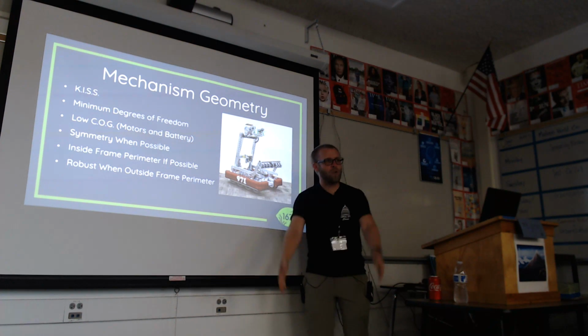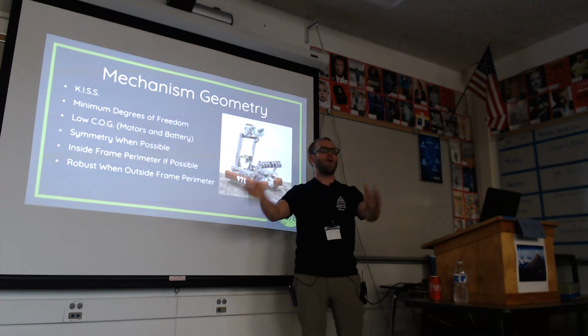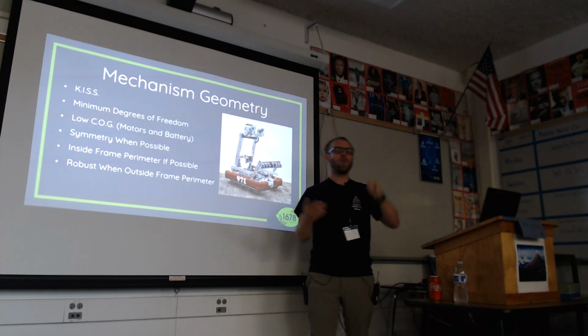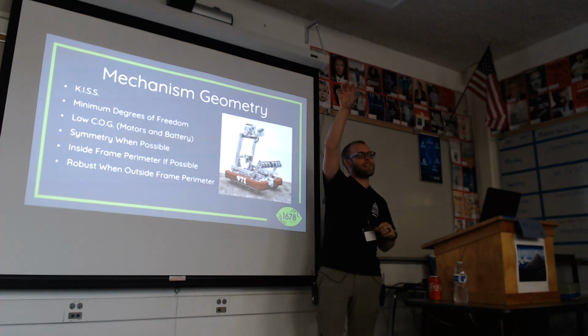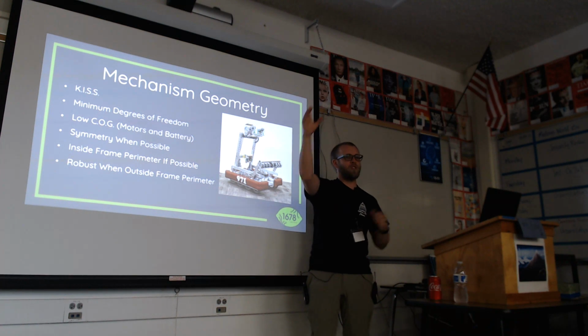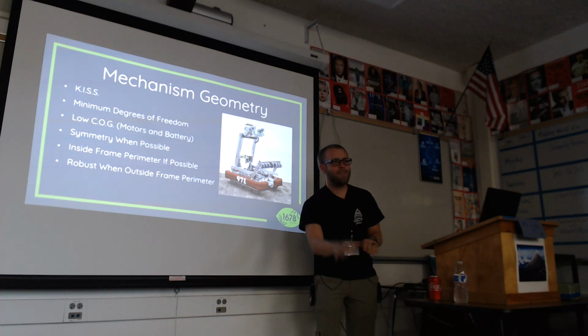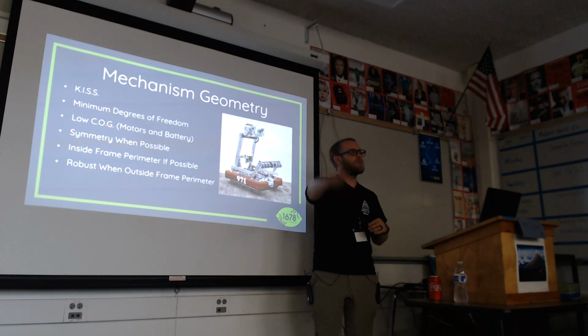You want as few degrees of freedom, basically as few moving parts as possible, because it's going to simplify your entire build process. So when you think about, do you really need to have a double jointed arm to reach up to the top, or could you do it with a single joint and just have the claw rotate rather than pivoting on its own? Or do you really have to have 3 stages of your elevator, or could you just do 2? Right?